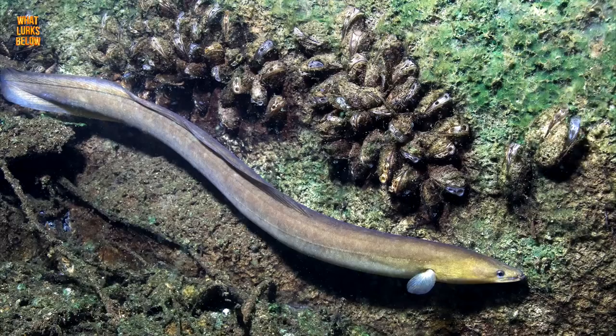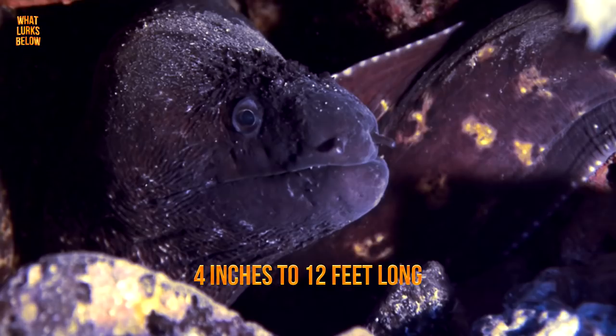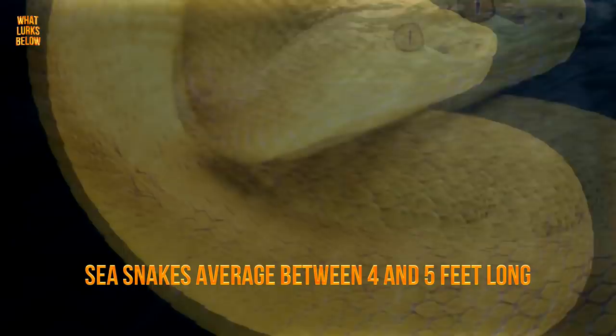Number 6. Size and diet. Depending on the species, eels have a wide range of size and can grow anywhere between 4 inches to 12 feet long. Most sea snakes average between 4 and 5 feet long, but the largest sea snake, the yellow sea snake, can reach up to 10 feet in length.